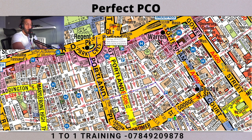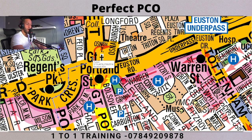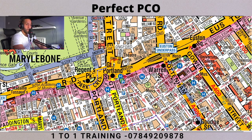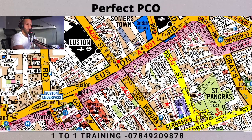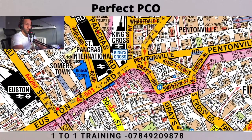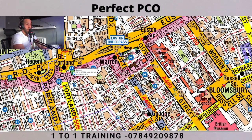towards Great Portland. Now, Great Portland, once again, you see arrows in the road. We need to go up here, don't we? We need to access Euston Road. Because Euston Road is the one that's going to be taking us to our destination, which is Pancras Road, all the while allowing us to avoid Tottenham Court Road, which is here.